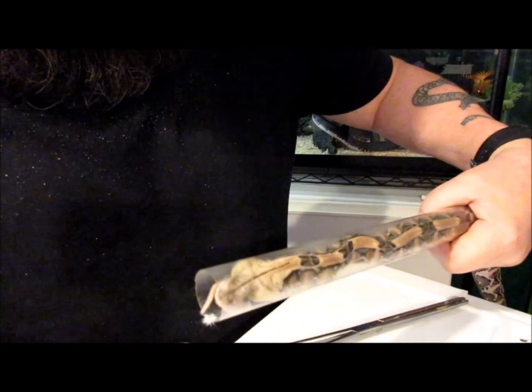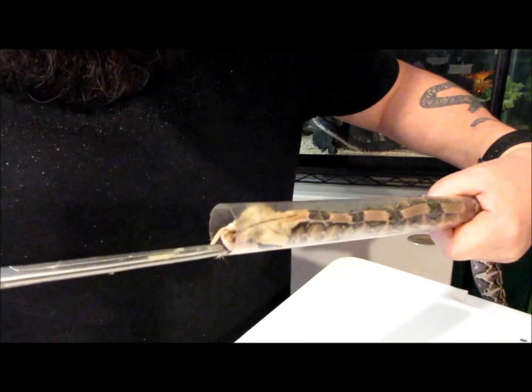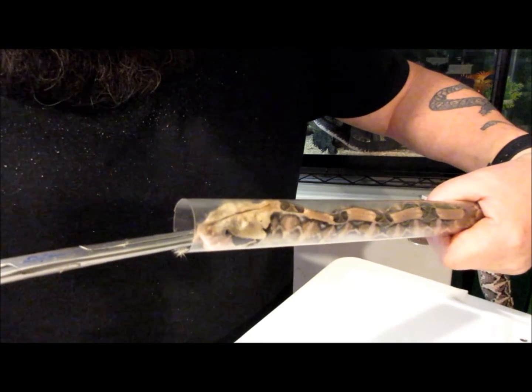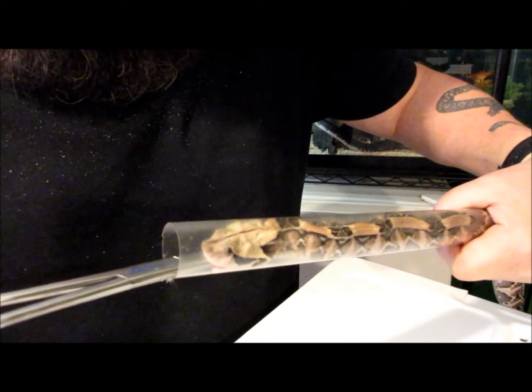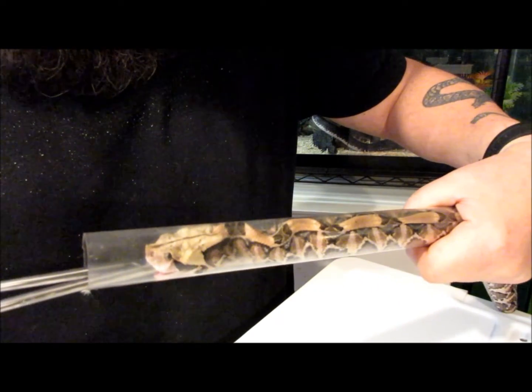And what I'm going to do now is go with the longer hemostats. Get him to open his mouth again, get on that mouse and take the longer hemostat so I can actually push that mouse way down into him.